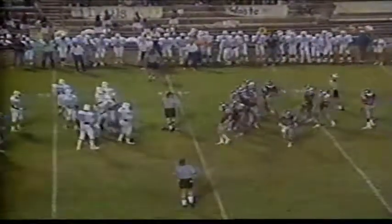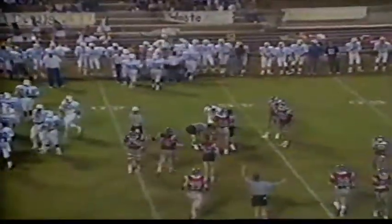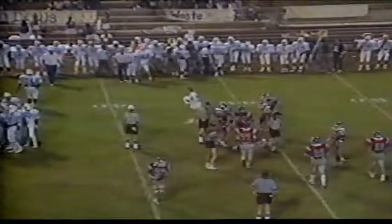And the Pioneers will either go for it or try to bury Lebanon deep in their own territory, but the Pioneers are going for it. Pioneers in the power I. Fumble, McCarter picks it up, buried by Wayne Rollins and Rick Johnson in the backfield. So on the out, looks like McCarter tried the option. He fumbled the ball, picked it up, but there to greet him were Rollins and Johnson.